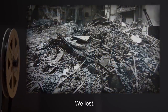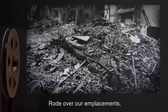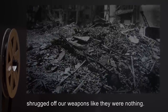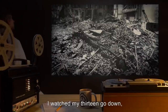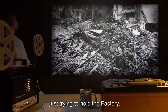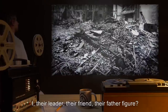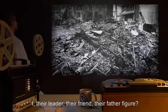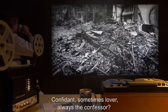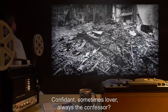We lost. The things came, and they destroyed us. Rode over our emplacements, slaughtered our people, shrugged off our weapons like they were nothing. I watched my 13 go down, left and right, just trying to hold the factory. And I, their leader, their friend, their father figure, godfather to the Bright's four young children, confidant, sometimes lover, always the confessor.